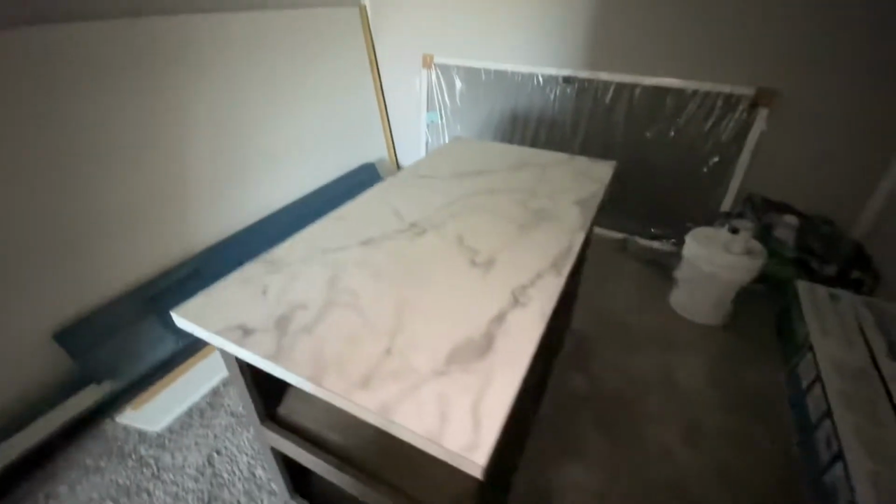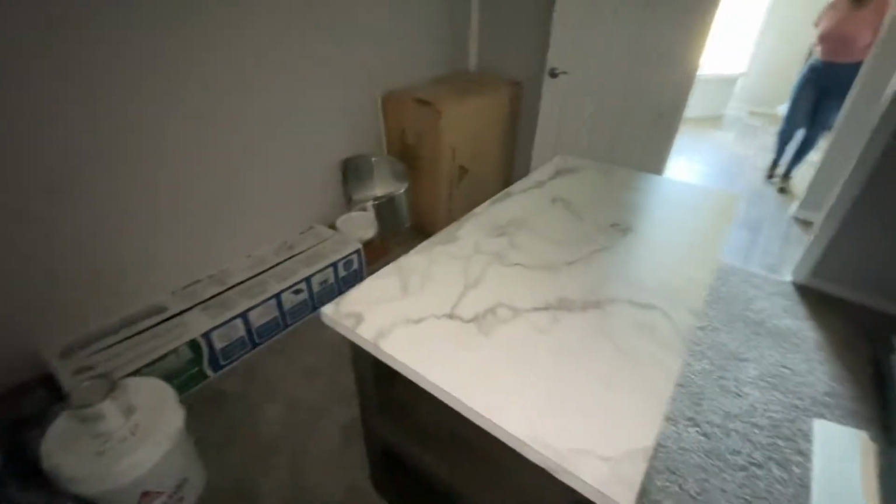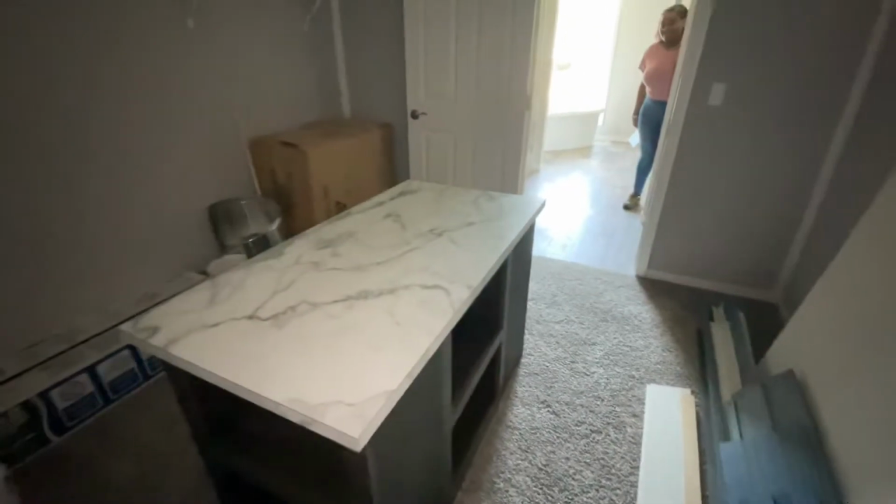Ooh. Yo, this is what you call a walk-in closet. Man, listen. You only see this on an episode of MTV Cribs, man. Jeez. Oh, man. Listen, I could live in here. I could easily live in here. I can take some of these things down and put a TV up here and be good.